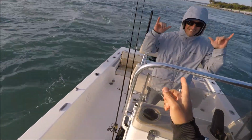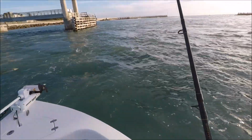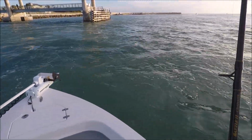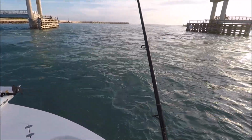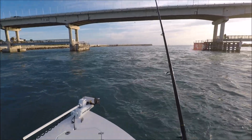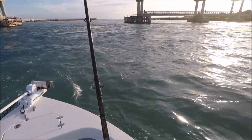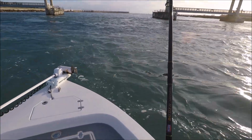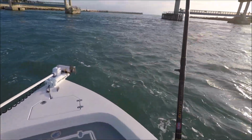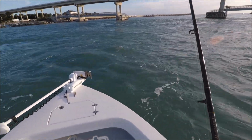Nice and crisp day. We're here with my buddy Bill. How you doing, man? Chris, hey. What's up, buddy? We're fishing the Sebastian Inlet. We got the croakers on and hoping for some snook or redfish. Let's see if we catch the big boys. Crazy current though, man. Unbelievable. We tried to go out there. 6 feet waves. And then we just came right back to the inlet.